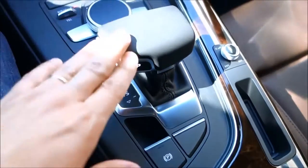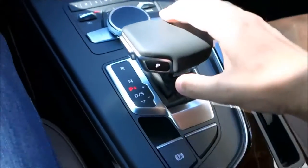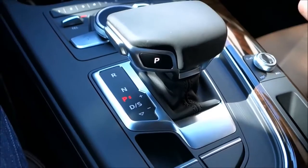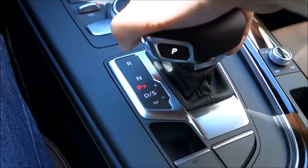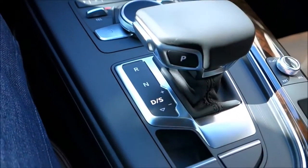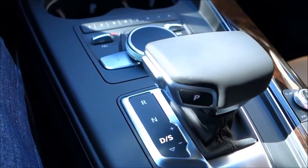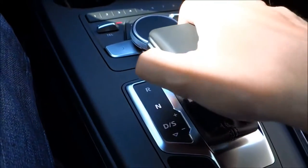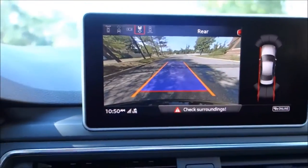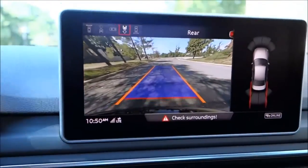Let's talk a little bit more about the shifter. So the shifter is pretty unique. They actually put the park button right here. I do like that. It takes a little bit of getting used to. So you put it in drive. You can go ahead and put it in drive just like that. There's also cameras all around this car. So for example, if I put it in reverse, okay? So here's the reverse camera. Let's just go ahead and move back just a little bit.